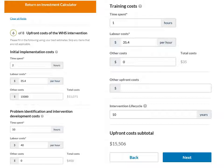So here we come to the upfront cost of the health and safety intervention. So Rexel spent $15,000 on 2 automatic shrink wrapping machines, and it took them a couple of hours to install it. So we put in 2 hours in time spent and $15,000 for the 2 machines and the other costs. They spent about 10 hours consulting with workers and researching options for how to manage the hazardous manual tasks risks in their workplace regarding the manual shrink wrapper.